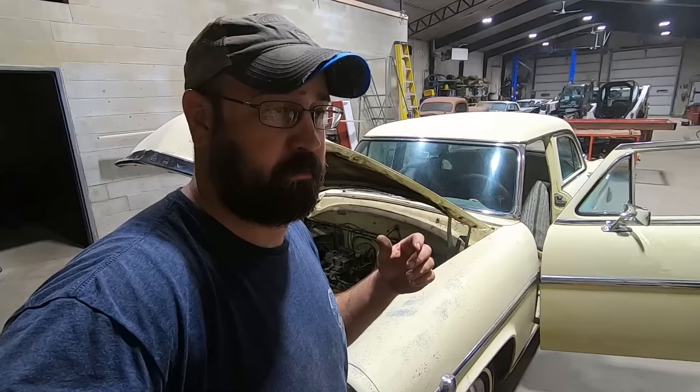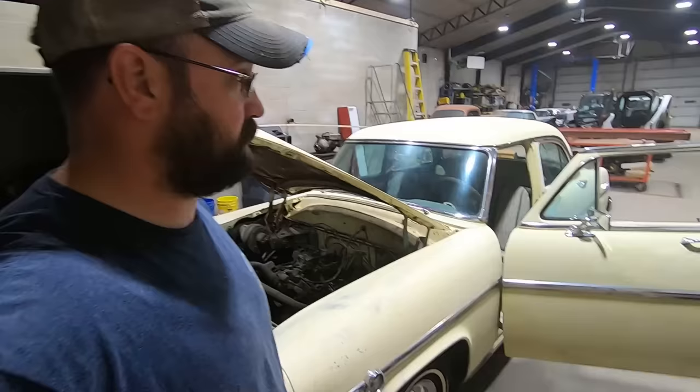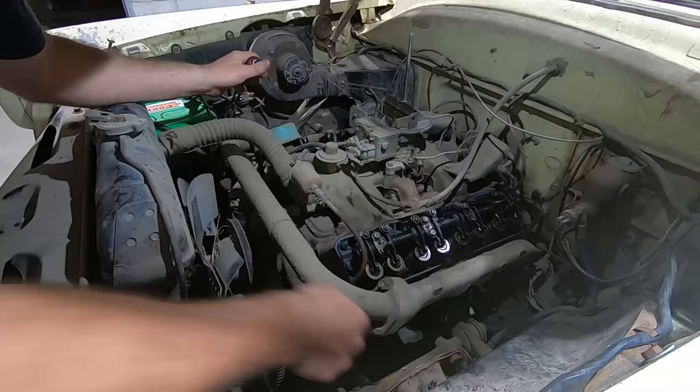I know we got Ralph turning over here. Let's give her the old finger compression test and see what we got, because we've had several Y-blocks that are loose that have really stuck rings and can't get any compression. So hopefully we got some of that now that we've got the valves situated and such. Let's start with number five here because we got more real estate.